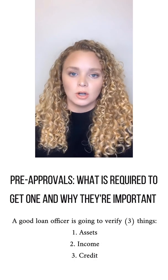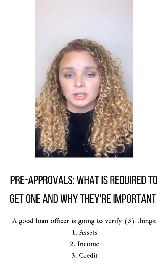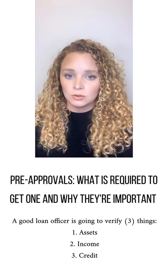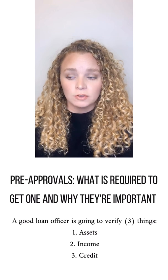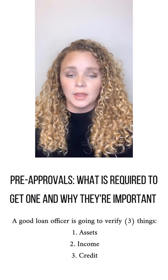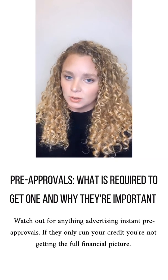Now, a good loan officer is going to verify 3 things. They're going to verify your assets to make sure you have enough money for a down payment and to close the loan. They're going to verify your income to make sure that you are making enough to be able to afford the monthly payments. And they're going to verify your credit because they want to make sure that you can pay your bills on time.